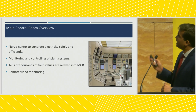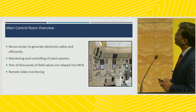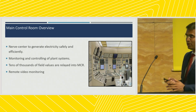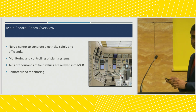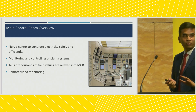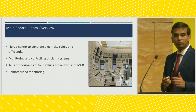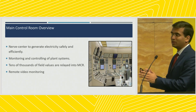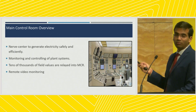Now moving to the area where I worked for most of my time in a nuclear power plant. The main control room is like a nerve center from where we control the entire nuclear power plant. Here we have various monitors through which we can see what exactly is going on at different places around the plant. You can see how much power is being produced from the reactor, what the steam generator level and pressure are, and how much generation is going on. Not only can you monitor, but you can also control all this equipment from the main control room.